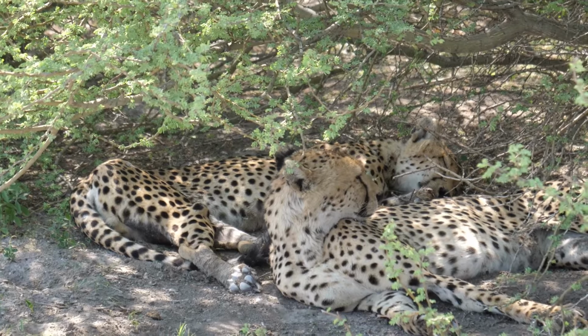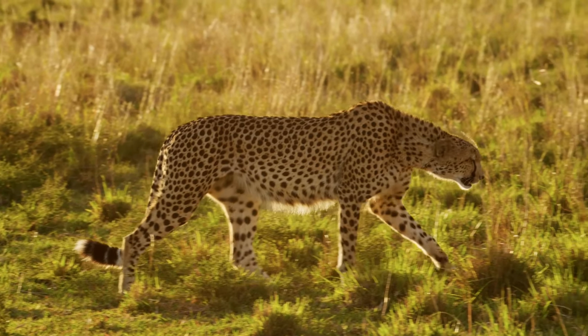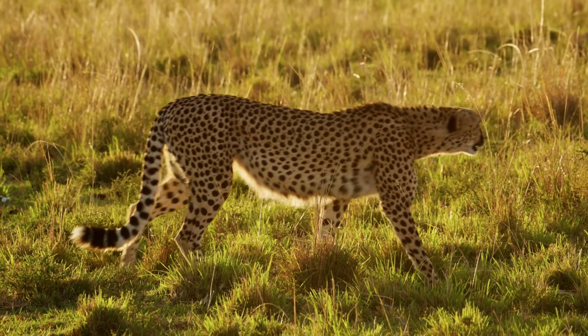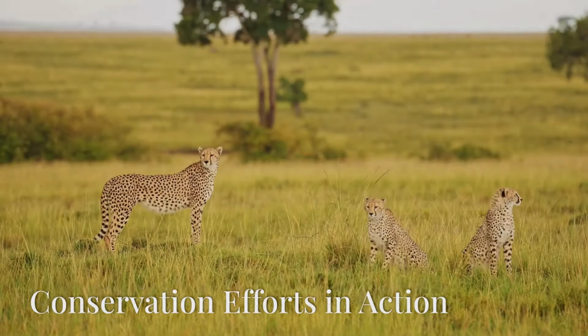Climate change also poses a significant risk. Droughts are becoming more frequent and severe, impacting prey populations and making it harder for cheetahs to survive. The challenges are many, but there is hope on the horizon.